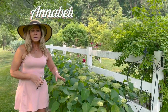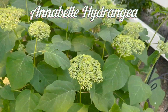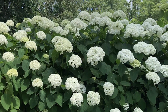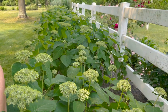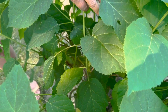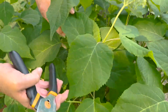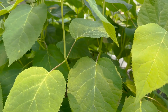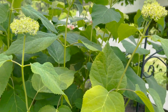So this is what the Annabelle hydrangea looks like right now. My Incredible hydrangea also looks like this. These are smooth hydrangeas. They have those big white snowball-looking flowers towards the beginning of summer, and all of these beautiful green stems came in on new growth. So it didn't matter that we had that wacky winter and that wacky spring freeze, because all of these stems just started coming up towards the beginning of spring. So they weren't even awake yet to have to deal with all that winter and spring crazy temperature swings.